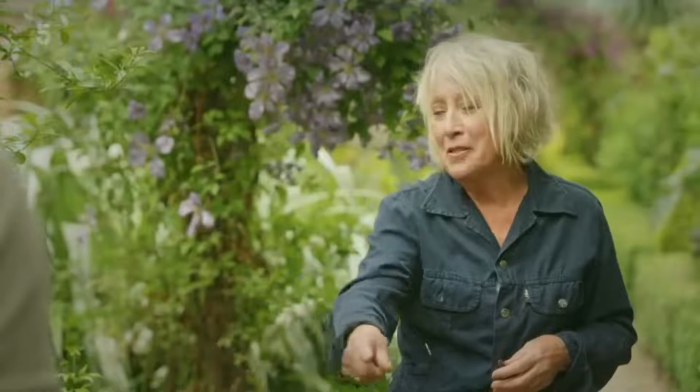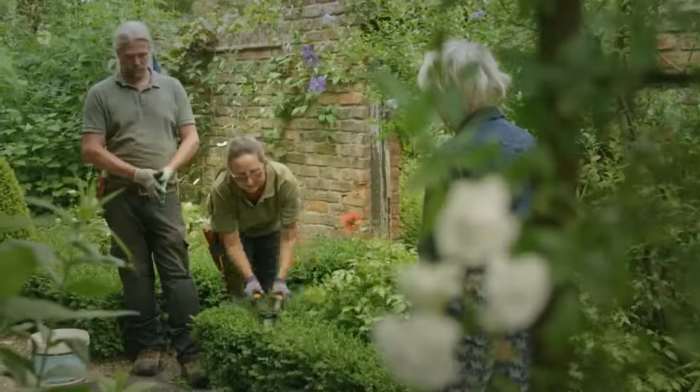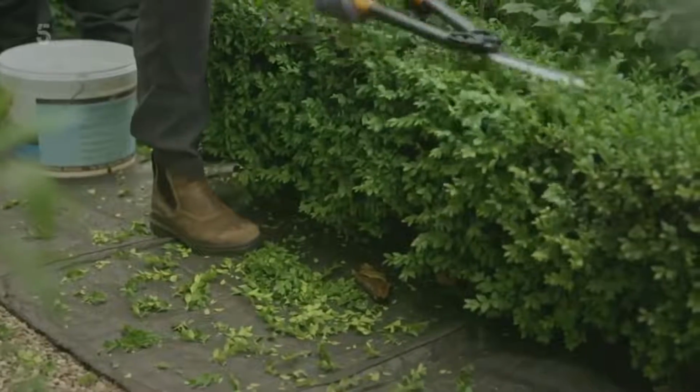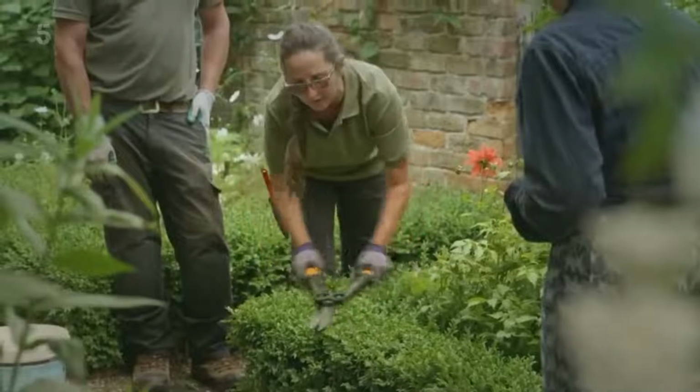So when you come in to do something like this... I set a height, and I follow the same height all the way down, and I set a width. So it's really important to keep the shears as flat as you can when you've got that height set. It must kill your back though, Anya.